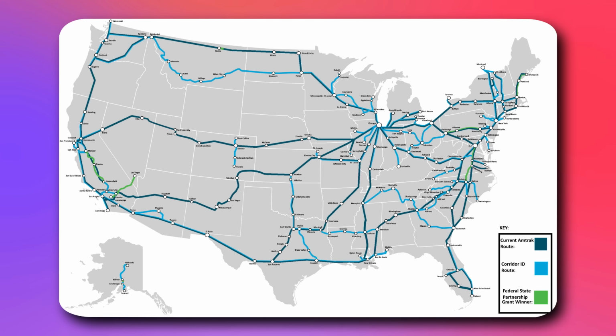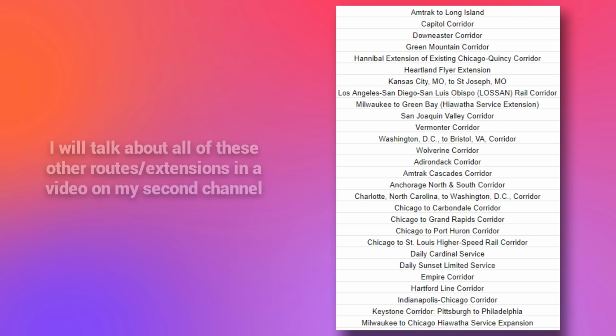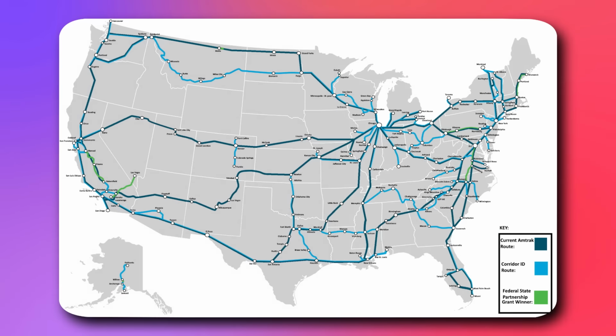If you're wondering why it feels like there's some corridors that are missing from the map here or weren't in this video, it's because there are. There are a decent amount of services that are getting extensions, and I didn't really count them as new corridors. So if you're looking for like Amtrak to Ronkonkoma or something like that, then I will be talking about that in a separate video on my second channel.